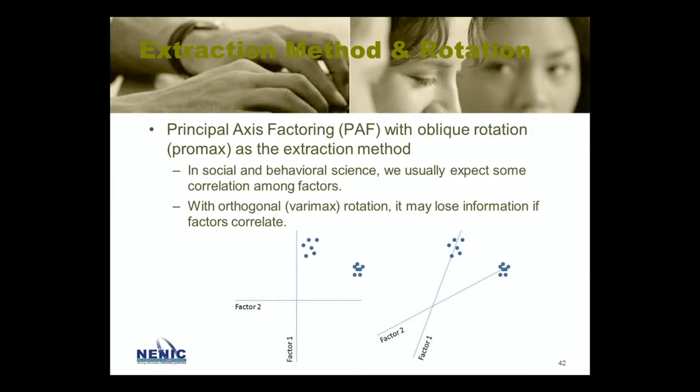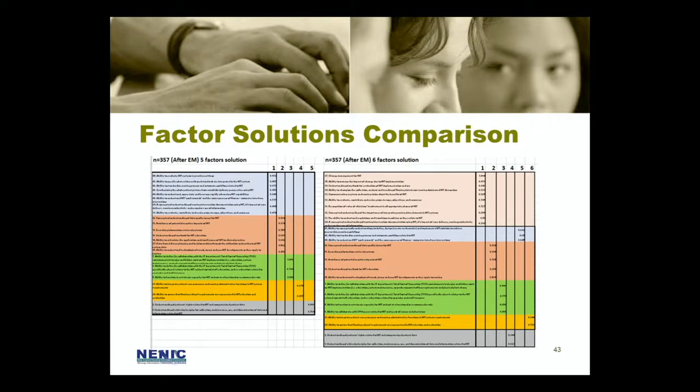it says that using oblique rotation is better, meaning that we assume that the factors correlate, because the social behavior literature and also modern psychology references recommend that. Because it's a self-assessment tool, we should always assume that the factors correlate. So this is how we do the factor solution comparison.